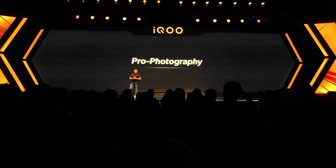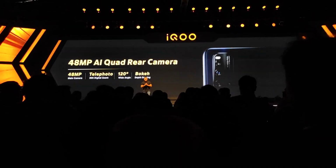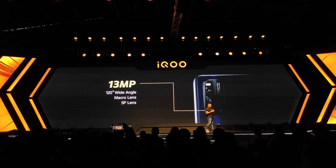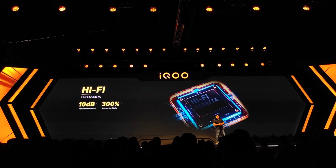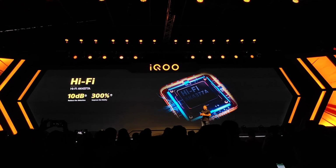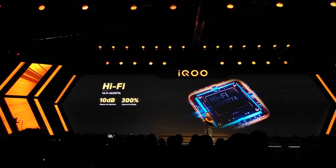So IQOO 3 features a powerful 48 MP quad camera setup. It has a 48 MP camera for clarity, telephoto with 20x digital zoom, 120-degree wide angle with macro, and bokeh lens for better depth effects. IQOO 3 is equipped with AK4377A high fidelity, independent chipset, which will help to reduce the distortion and improve the fidelity.